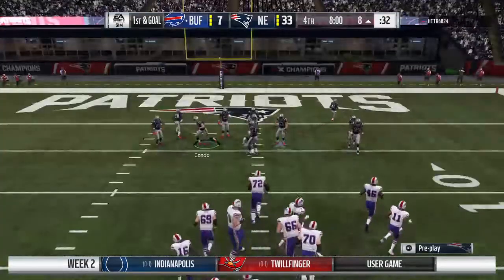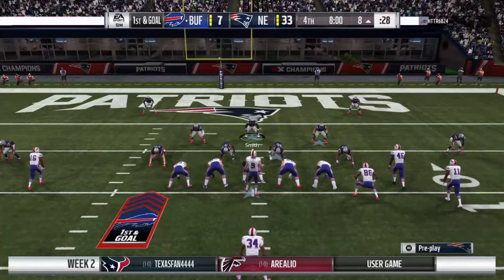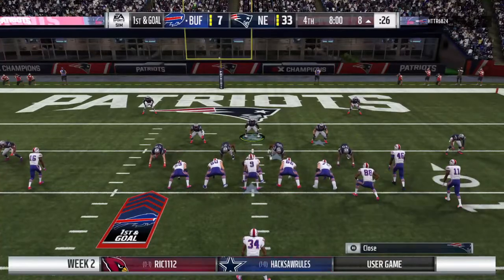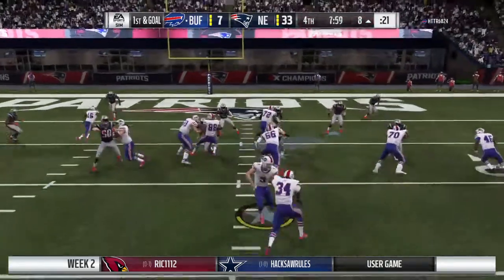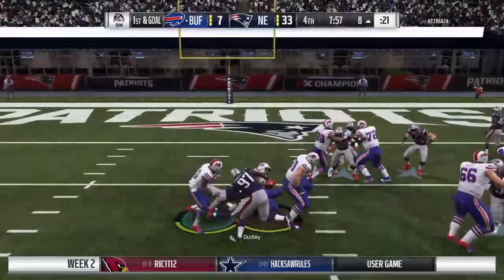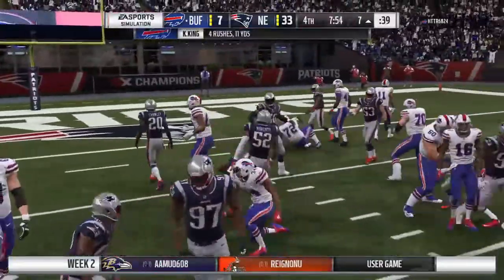Two of their 3 red zone trips so far they've come up empty on. They'll look to reverse that trend on 2nd and goal. 4 down. Check. And they'll go on the ground. And he'll take this from the 9 down to about the 7.